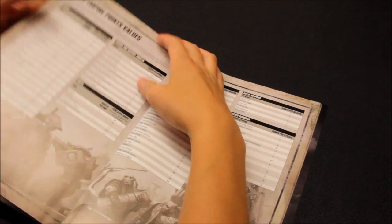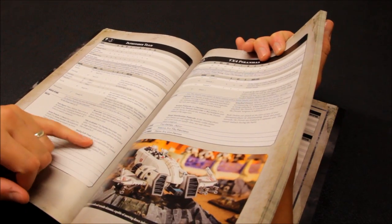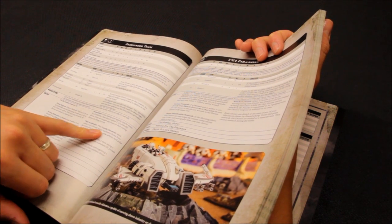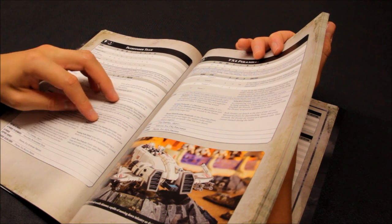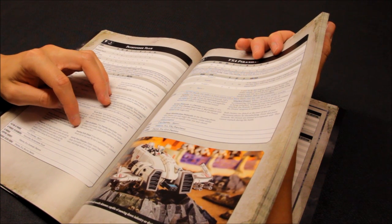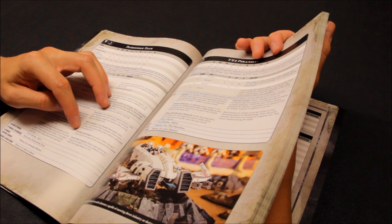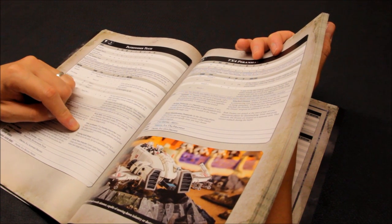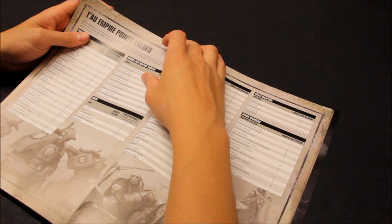And that is 12 points for that one, the MB3. Pulse Accelerator: Tau Empire Infantry units within 3 inches. So units again, one model within, the rest of the unit can be further away. They have the range of their pulse pistols, pulse carbines, and pulse rifles increased by 6. That's a fantastic upgrade.